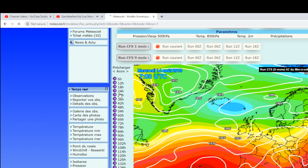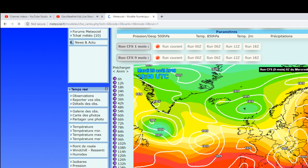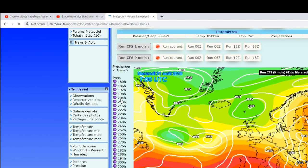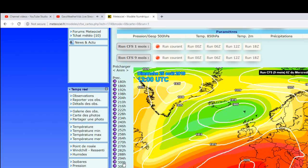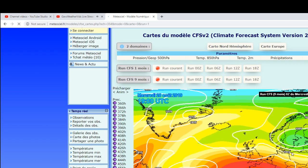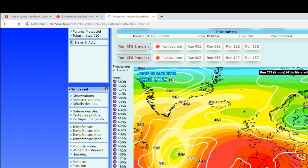Let's just quickly run through a couple of frames of this. This is going through to the 19th of August. Is CFS going to build up any high pressure with this? Let's have a quick look, and we're up to the 24th, still keeping an Atlantic sort of flow there. It's trying to build up a little bit of ridging through to the end of August, so not as keen on high pressure as the shorter range models have been today.